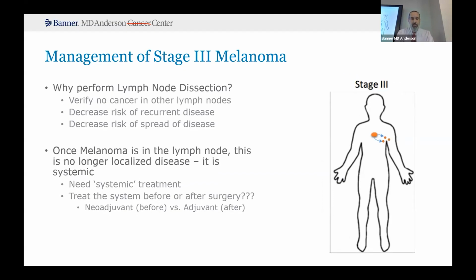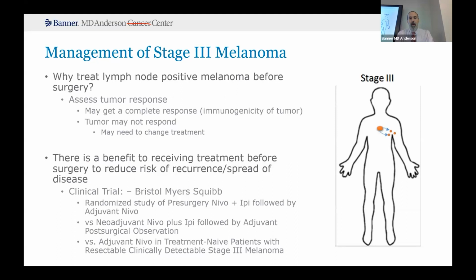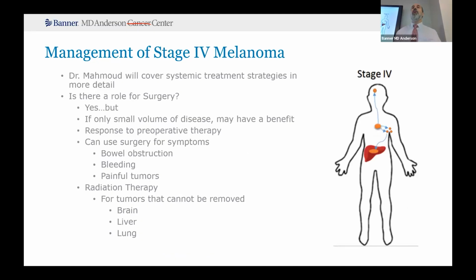I'm going to jump over this real quick. But I do want to talk about stage 4 melanoma. Stage 4 is when melanoma has spread throughout the body, and people say, well, why can't we cut it out? Isn't this surgical? Can't we just take out melanoma even when it's someplace else? Well, we have to understand what stage 4 means. Stage 4 means it truly is in your system.